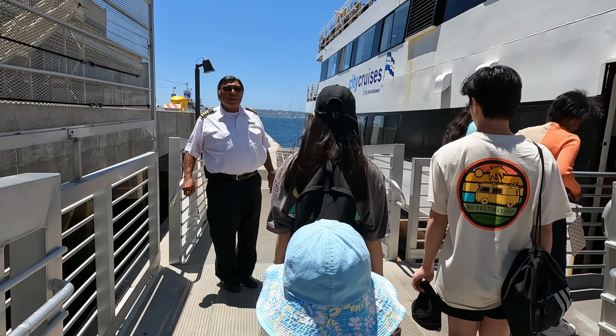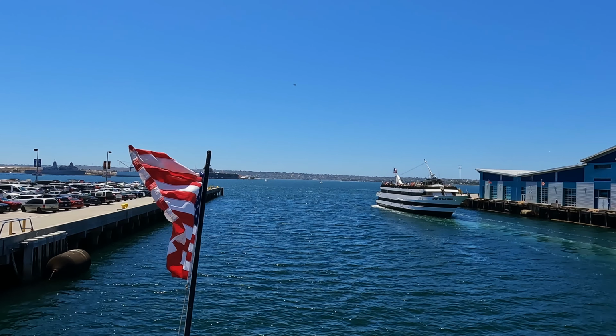Southbound harbor tour. The boat you're on is a United States Coast Guard certified passenger carrying vessel. That means we have all of the life-saving equipment on the boat that we need to safely conduct this.